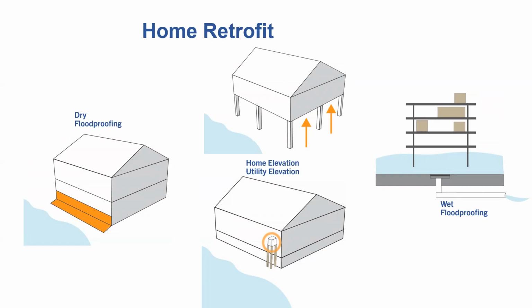Home elevation occurs when the existing home is elevated and lifted above the base flood elevation. The area beneath the home is used for parking, storage, and other non-livable space uses. Instead of elevating the entire home, it may be possible to elevate utilities to reduce vulnerability.